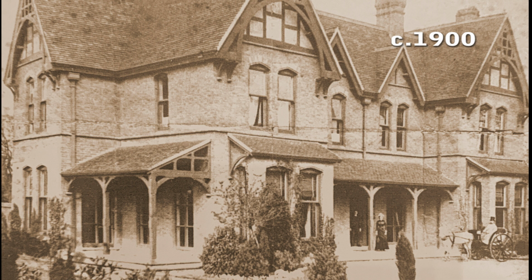Sutton Grange was demolished in 1956, after application was made to the Lands Tribunal in 1955 to remove 10 restrictive covenants on the site.